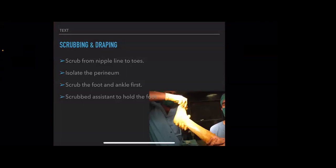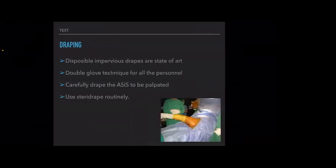So scrubbing and draping, scrub from the nipple line to the toes. You can first scrub the foot and ask your assistant who is draped to hold the foot after you isolate the perineum. The scrubbed assistant should hold the foot, and then you do the main operating area.